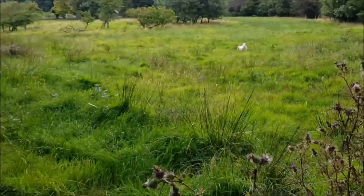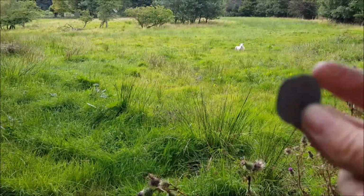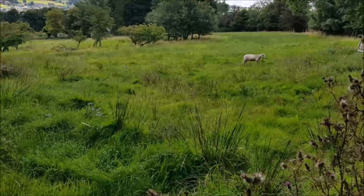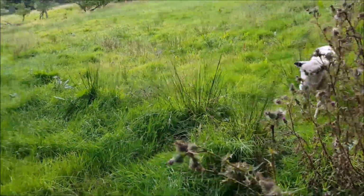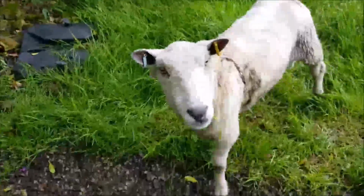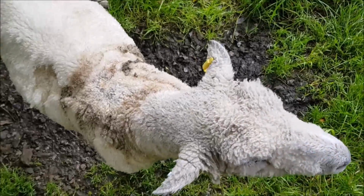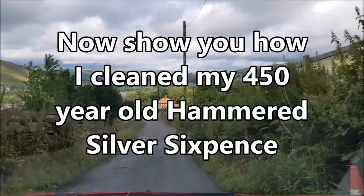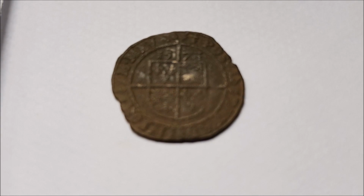Kevin! Kevin, come on you friendly sheep, I want to show you my hammy before I go home. Come on mister, oh, aren't you friendly? Oh, you've got a lovely woolly head.